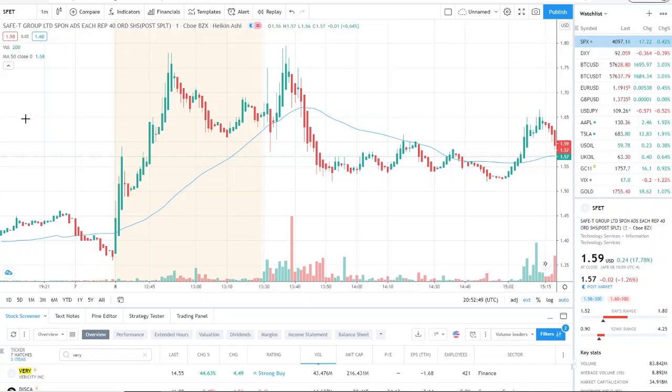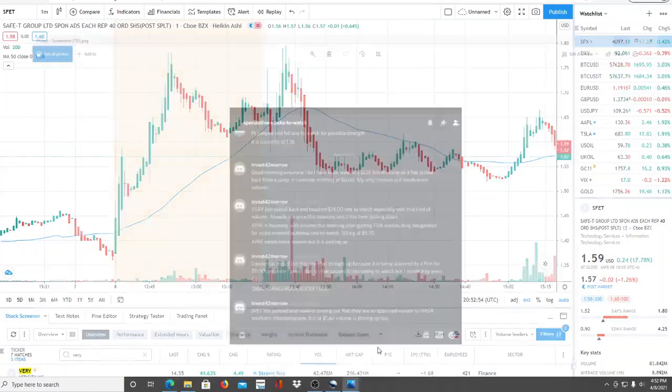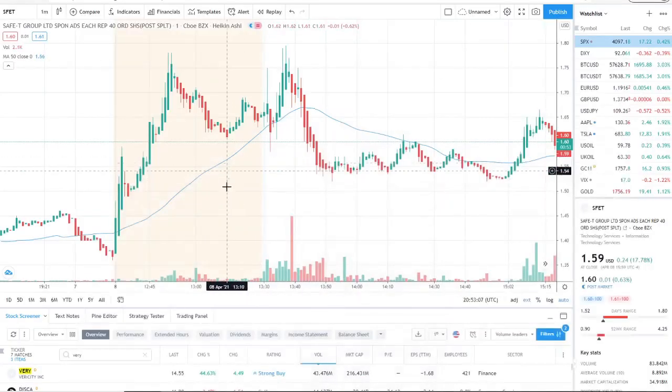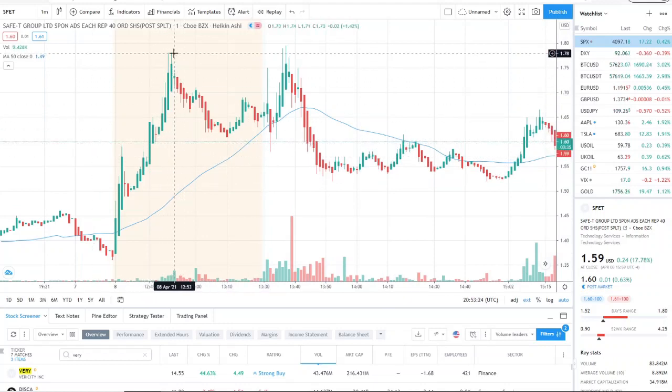But before we jump into it, here we have on the screen a chart of one of the stocks I briefed on this morning. So right here, it was sitting at 160 when I briefed on it. So let's go ahead and look at the time frame that I mentioned it. It was 8:46 a.m. SFET has jumped and has news coming out that they're an approved vendor for NASA Solutions. Interesting one. It is at 160. Volume is picking up too. So literally right there is 8:46. 8:47 is the timestamp, and it was sitting at 160. And it's kind of funny that it ended the day post market at 160. That was probably the support/resistance of the whole day. But from that point forward, it jumped up and it hit 178.